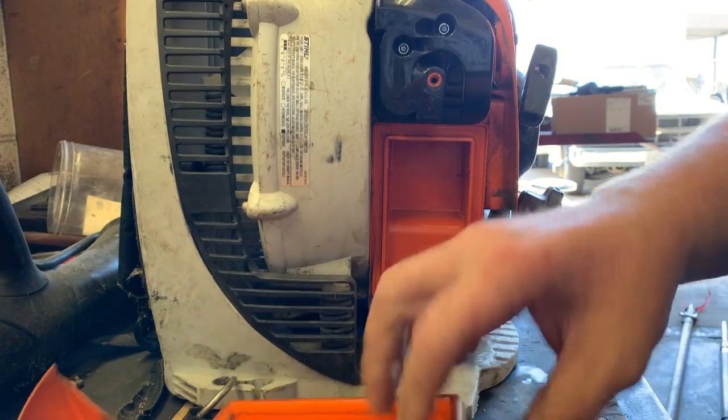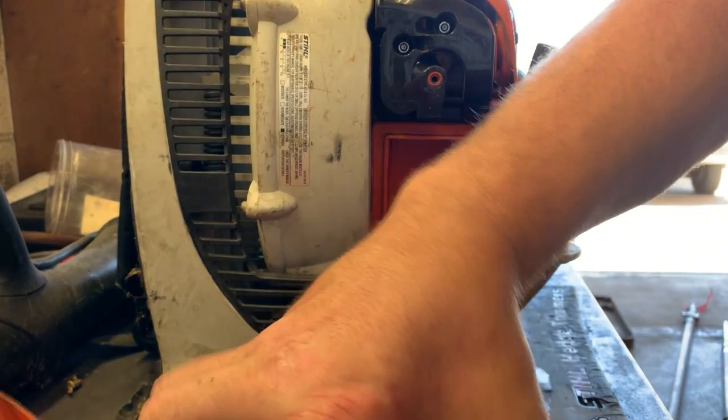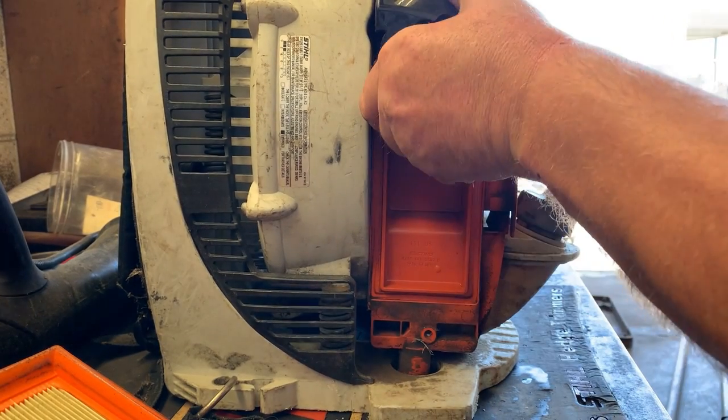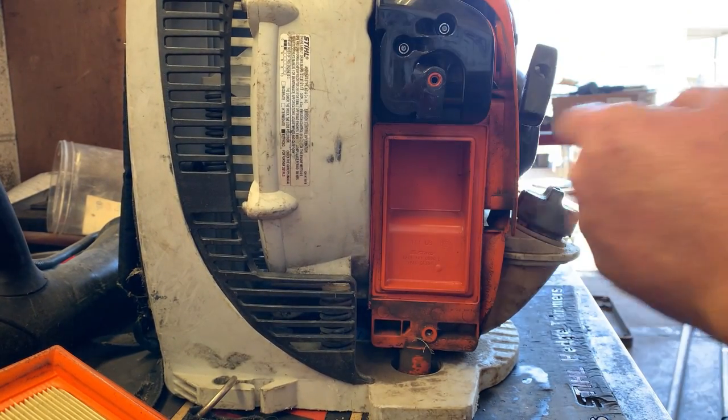Be looking for dirt ingestion. The air filter's not too bad. Everything up in here looks pretty good.